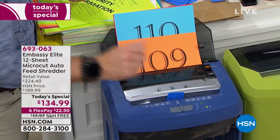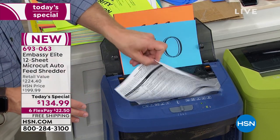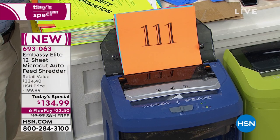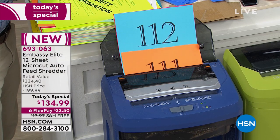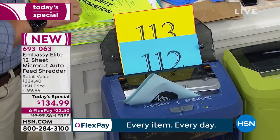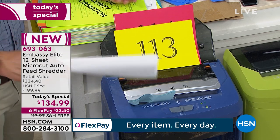We take care of you through spring cleaning. We're going to get rid of all that clutter. Today, you only pay $22.50, and that's for everybody shopping with us. If you have a major debit or credit card, we will ship this out to you for free. So, Bill, there's no excuse today. Get shredding with the latest and greatest and the most powerful we do.